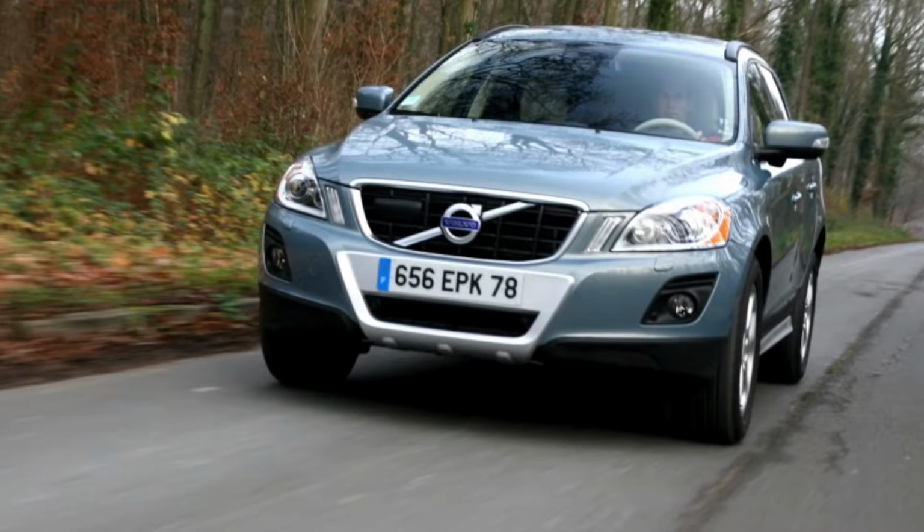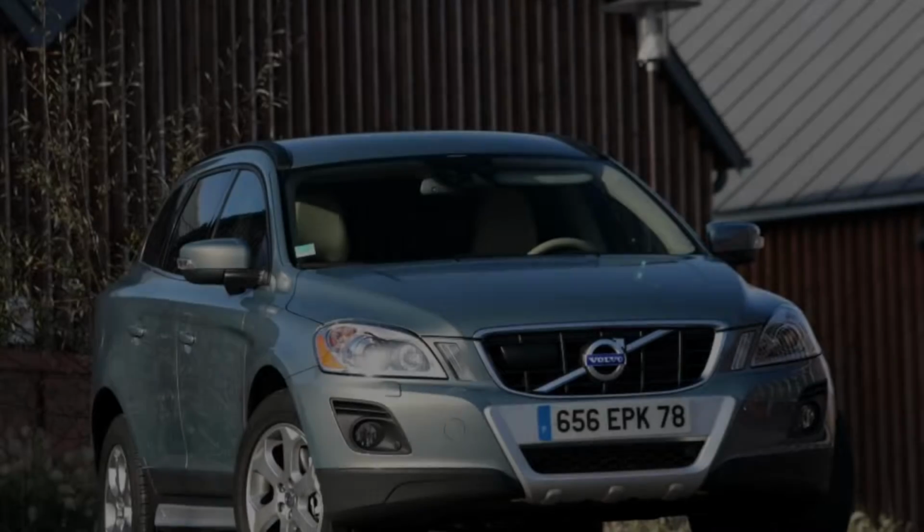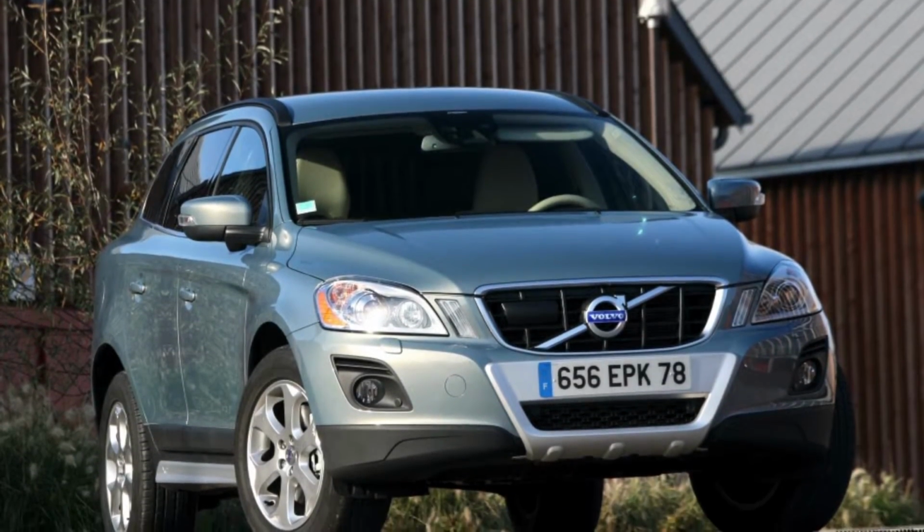Today we will talk about the problems and weaknesses of this wonderful car. We're starting with the power units as usual.